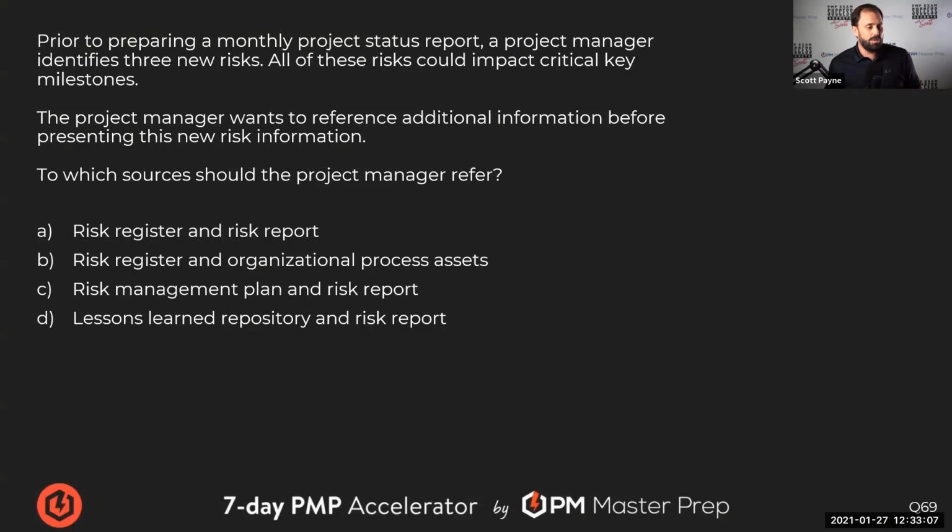Right now, we are in monitoring and controlling, monitoring risks, where we're looking out there to say, how's it going? What did we learn? What new ones are there? So that information goes from the factual data and information that's on the register.